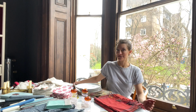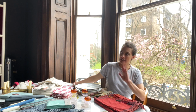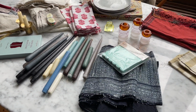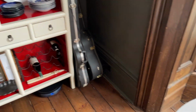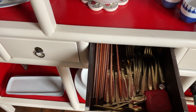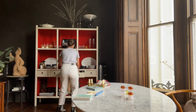Well, as many different table settings as I can in an unspecified amount of time with just this to work with, as well as basic household objects. So, for full disclosure, here are all the items that I typically use to set my dining table. And here is all the dishware I can use. Ready, set, go.